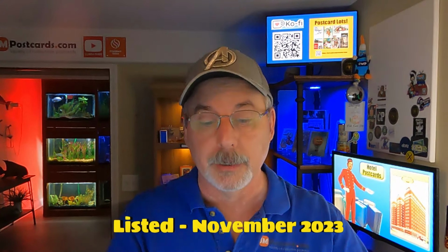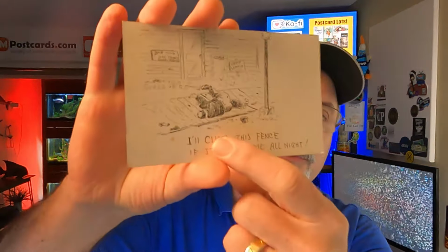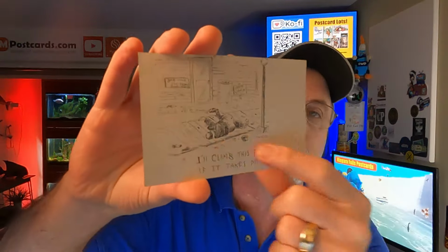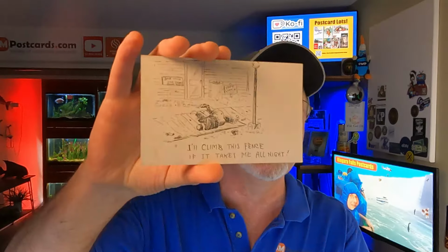Next one, this person bought 5 cards for $25.55, and I'll go through and show you when they sold. This one was listed in November 2023. It says, I'll climb this fence if it takes me all night. It's like a drinking card, a humor card, kind of an artist sketch type thing. It was posted in 1947.